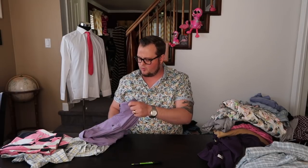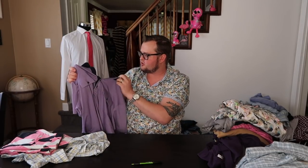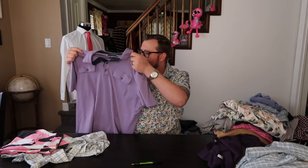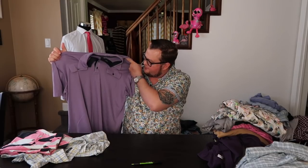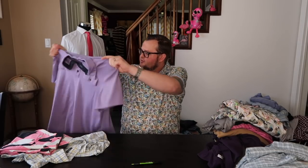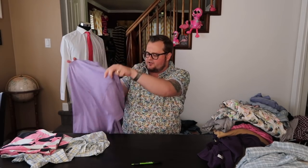Next up is a very cool polo. It's a solid purple polo with a nice alternate colored navy blue placard. It's a Michael Kors extra large. It's a good size. It's got the button flat pockets on the front. It's really good quality. It's Michael Kors, so you know you're going to do all right with that. And I have this listed at $65.